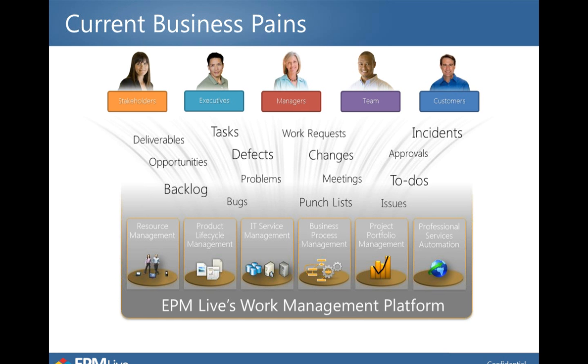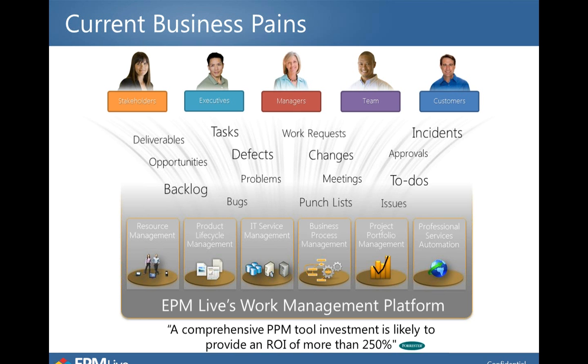So if we really look at EPM Live's work management platform for encompassing all these different types of work and having tools to address those different audiences, the comprehensive PPM tool is going to provide you more ROI because it's not just going to be tackling a slice or a subset of all the work that's going on. You can get total work management visibility in the solution.